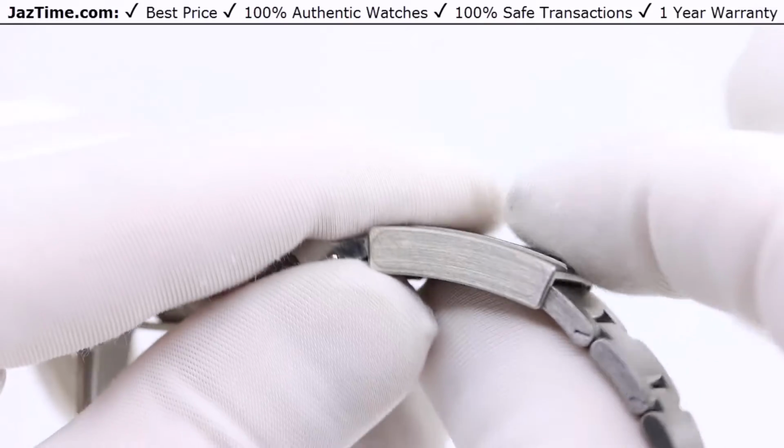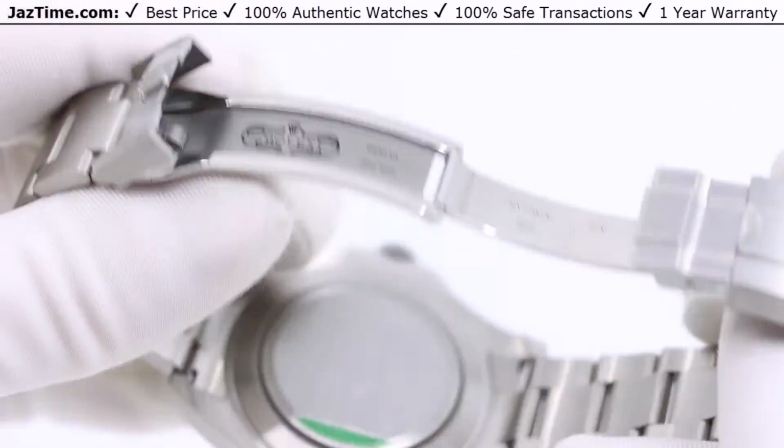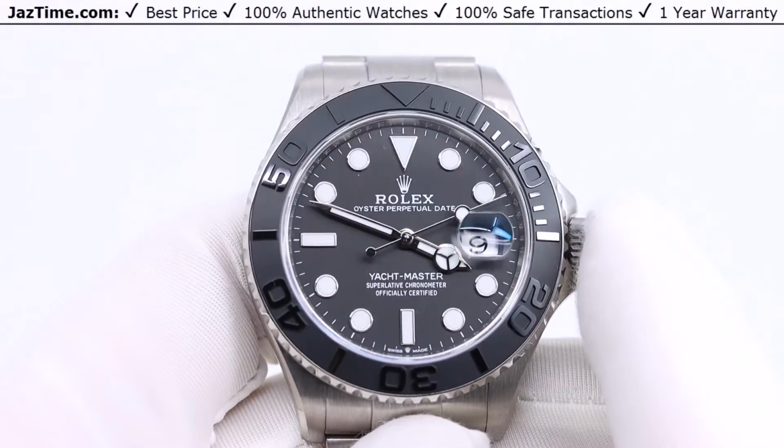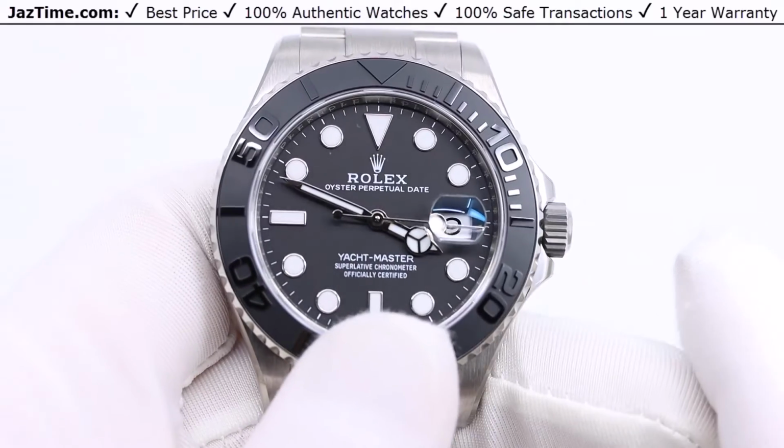Okay, all right, so I guess we should talk about the dial a little bit. The dial is what Rolex calls intense black. And now I'm not really sure what the difference between intense black and regular black is. Maybe it's just a marketing thing, I'm not really sure. But at any rate, it's a beautiful black. Definitely, it's a very beautiful black.